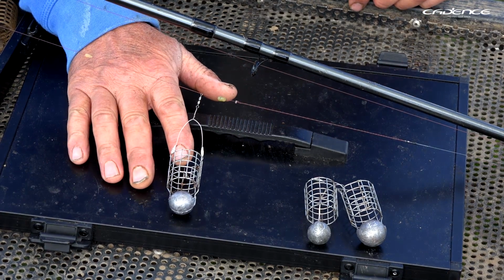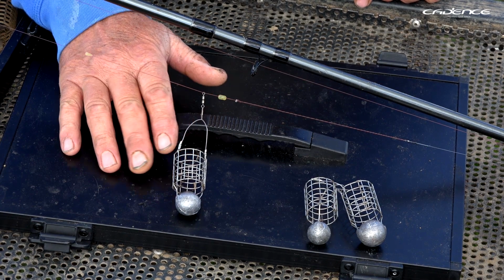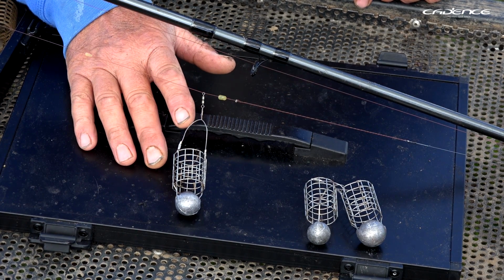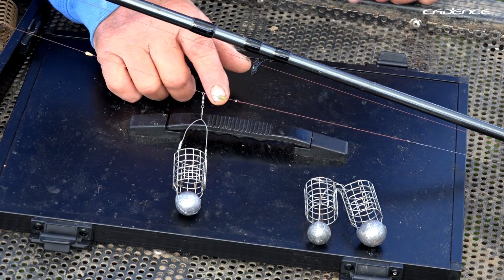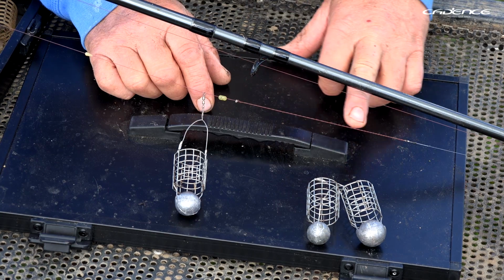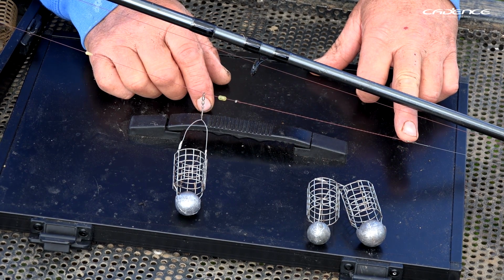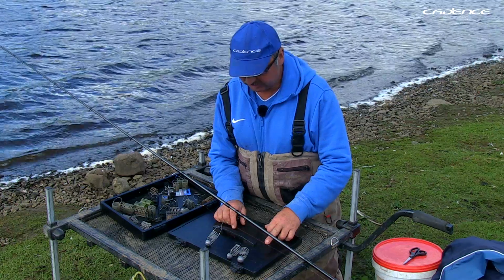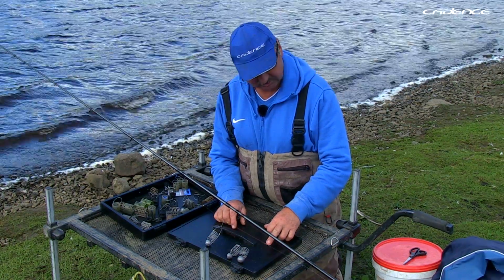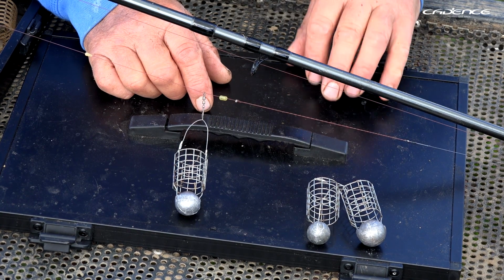I'm using today these bullet feeders, or rocket feeders as some people call them, which is attached by that swivel and that loop. Below that I've got a twizzled length of line which takes me to a quick change swivel, and the reasoning behind that is to kick my hook length away from the feeder on the cast and stop it tangling.